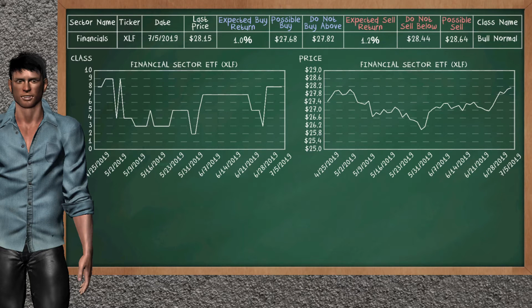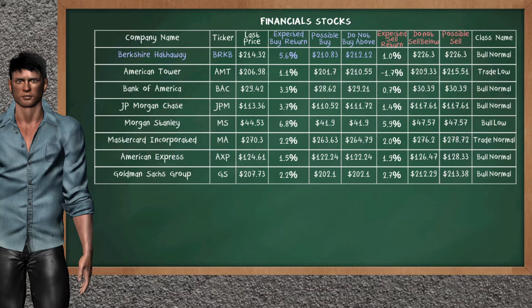Financial sector ETF belongs to the bull normal class. Today, our analysis does not list it as an opportunity to buy or sell. Let's look at the stocks table of financials sector. Our analysis is based on the stocks that have the highest rating for buying or selling.